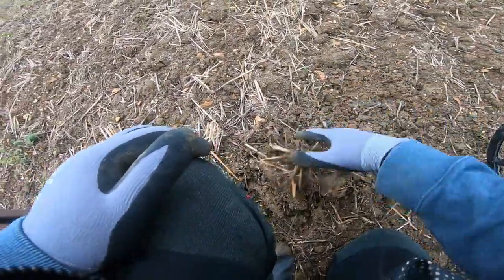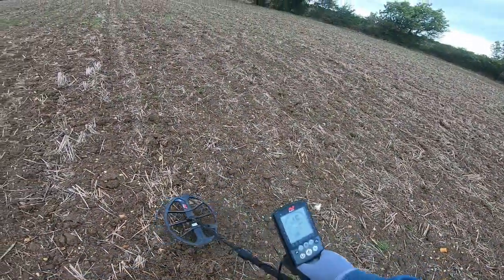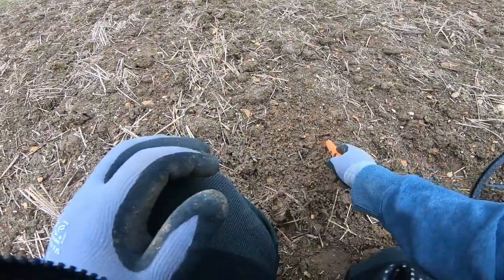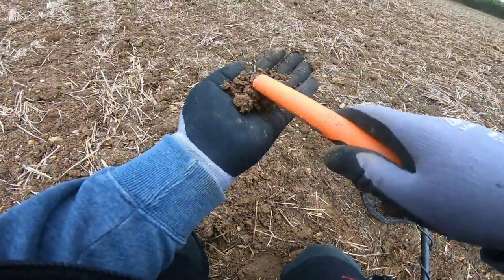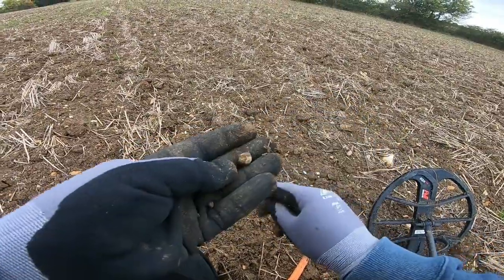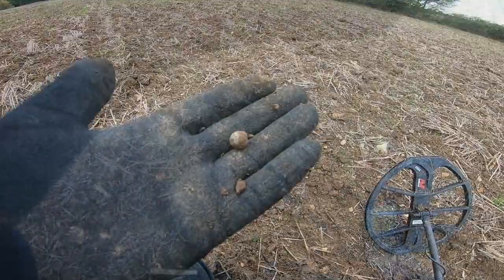Right, well, somehow I've totally missed it. Cleared out all the spoil I've taken out. What's the betting it's just lying there now? Right, it's there. Let's go over it with a pinpoint. That's how I can find it that way. Oh, it's just a musket pistol ball. Yep, it's just a pistol ball. It would have been nice to have been another Roman, but there you go, pistol ball.